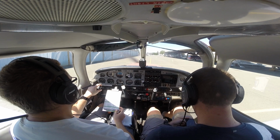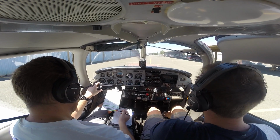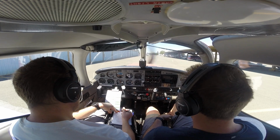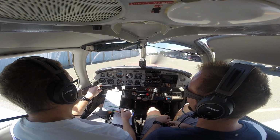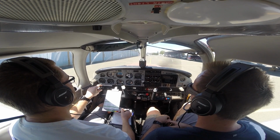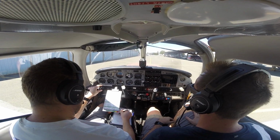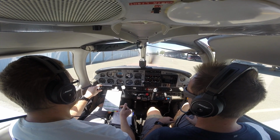Concord ground, Cherokee 2863 Mike at the shade hangars with Kilo. Number 2868 Mike, Concord ground, say position again. 2863 Mike, and we are at the shade hangars on the east ramp, Bravo. 2863 Mike, Concord ground, runway 32 right, taxi. Copy, taxi 32 right, 63 Mike.